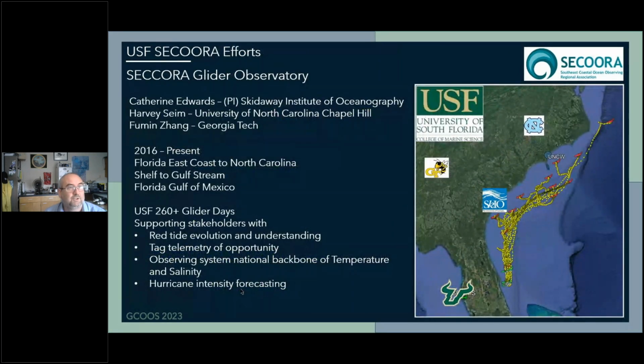Briefly, I want to just touch on the fact that in addition to the Gulf work, we do work with our partners at Catherine Edwards and Harvey Sam and Fumin Zhang at Skidaway, University of North Carolina, and Georgia Tech.